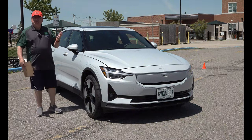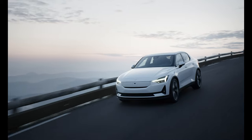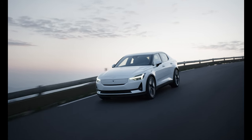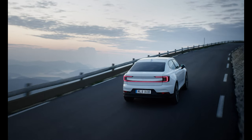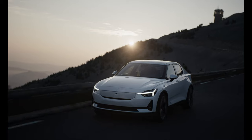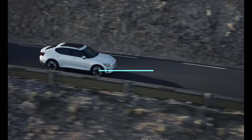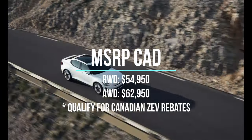So as I said in my summaries, I think Polestar has done a great job with this refresh. Making the battery more efficient has really added to the range. Their tweaking has done a great job. It's worth the money, if this is the style and the type of vehicle that you want from this manufacturer, the long range single motor variant, the rear wheel drive, with that 515 kilometers of EPA range, MSRP is $54,950 Canadian. And you can of course add all kinds of options to it.